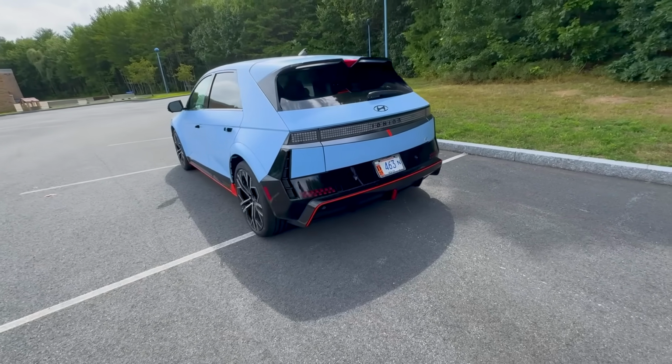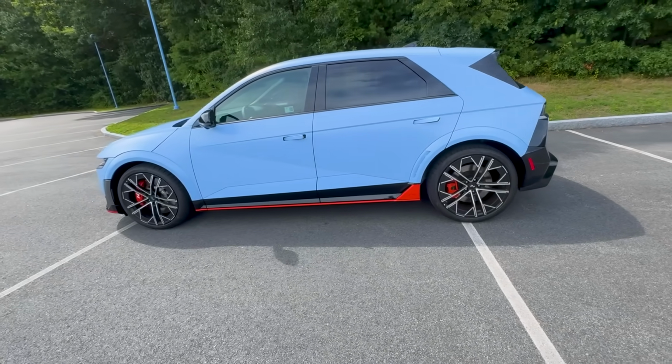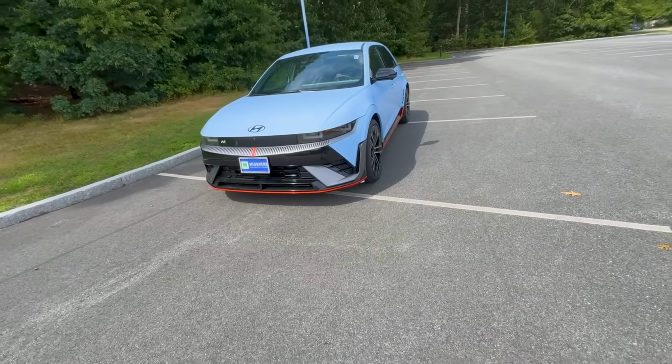Hey guys, Richard Rich Rebuilds here, and I wanted to talk about one of the most positively reviewed sports cars in recent history. Everyone seems to love this thing, and I'm actually in the market for a hot hatch, so I had to see what all the hype was all about.